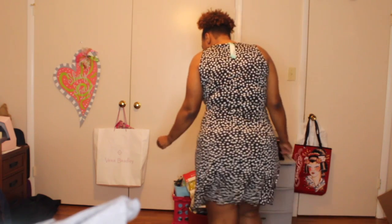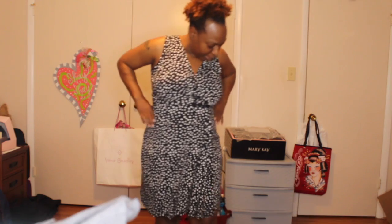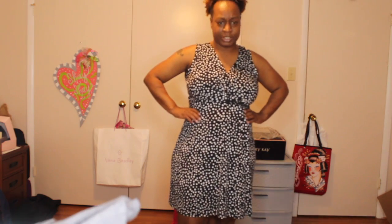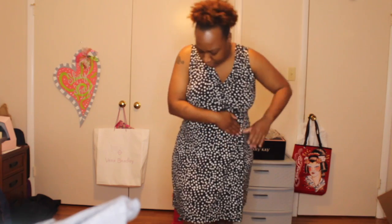But I mean, I guess I could wear it during the winter with some tights and some little loafers or something. But this is something I'd probably wear. I don't know if I'd wear it in the summer because it's black. So I'm not sure where they would go with this dress. But I do like it. It's comfortable. Maybe in a different color. So yes, this dress is nice.